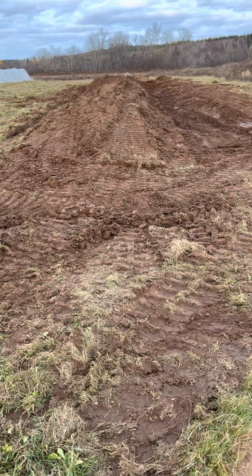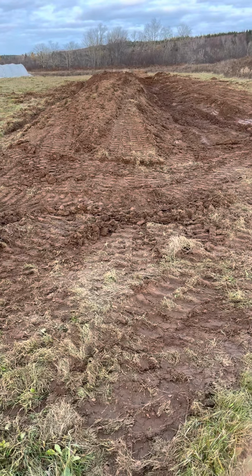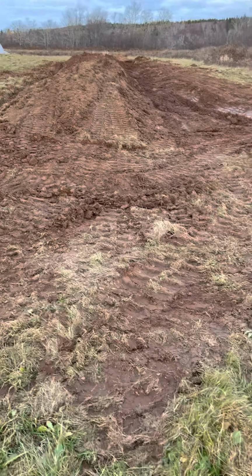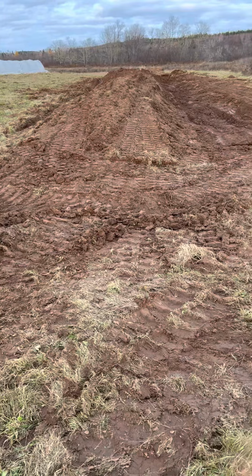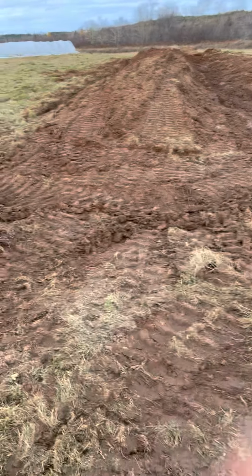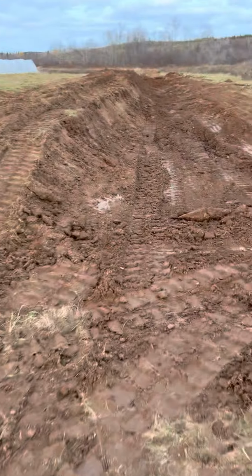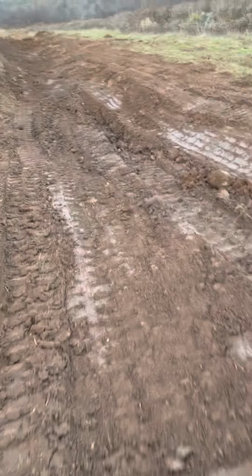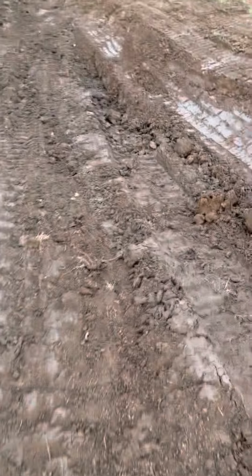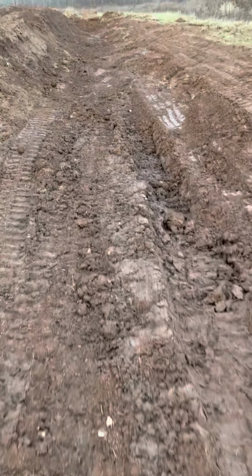It's hard to see exactly how deep it is, and the video and camera don't fully do it justice. Come on, Herc. So you can kind of see from here, down here, he's still working on grading it out.